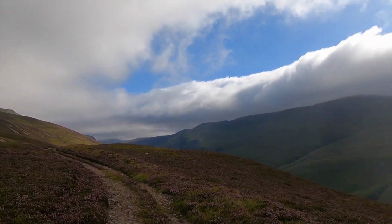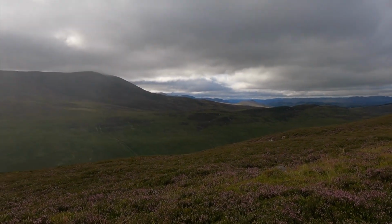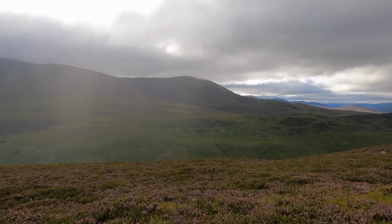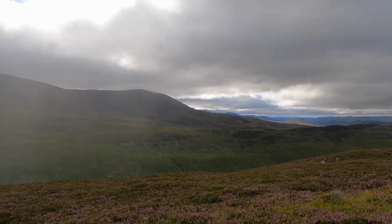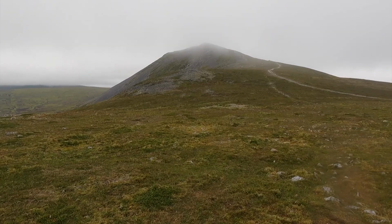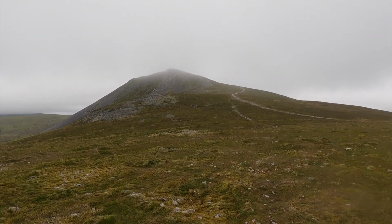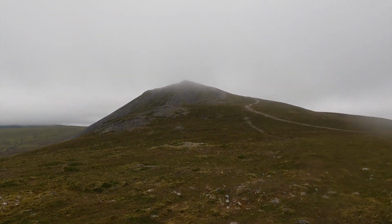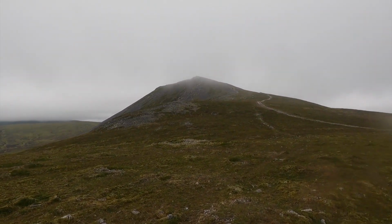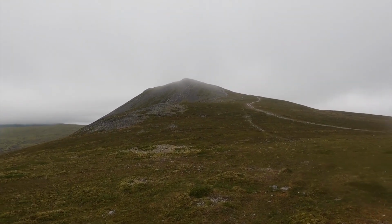Almost. Looking across there, I think there's 3 Munros over there that we're potentially doing tomorrow. Some weather coming in by the looks of it. So I'm hoping that little bit of cloud just blows away by the time I get there. It's quite an imposing summit. I quite like the look of that one. Everest looking.